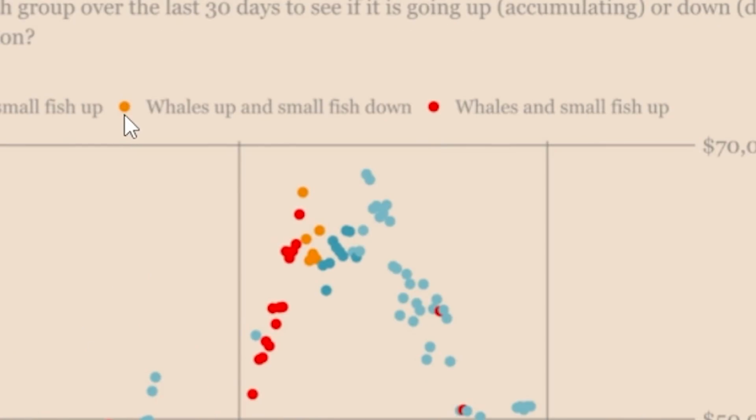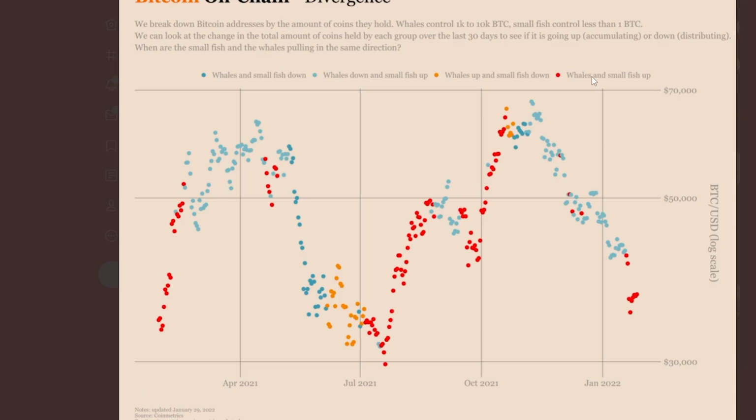Orange is whales are up and small fish are down, meaning that whales are buying from retail investors and people with less Bitcoin basically. And red means that the whales are buying and the small fish are also buying. So both of these categories, basically everyone, are buying Bitcoin. Now, this becomes extremely interesting when you look at this chart right here.